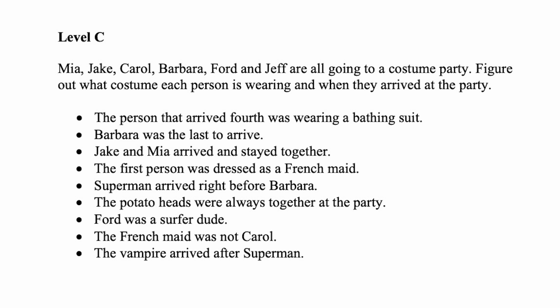The person that arrived fourth was wearing a bathing suit. Barbara was the last to arrive. Jake and Mia arrived and stayed together. The first person was dressed as a French maid. Superman arrived right before Barbara. The potato heads were always together at the party. Ford was a surfer dude. The French maid was not Carol. The vampire arrived after Superman.